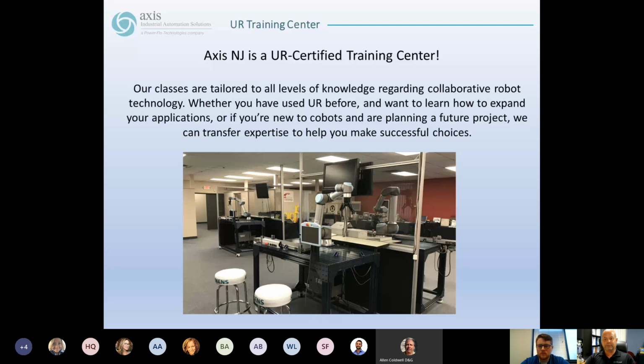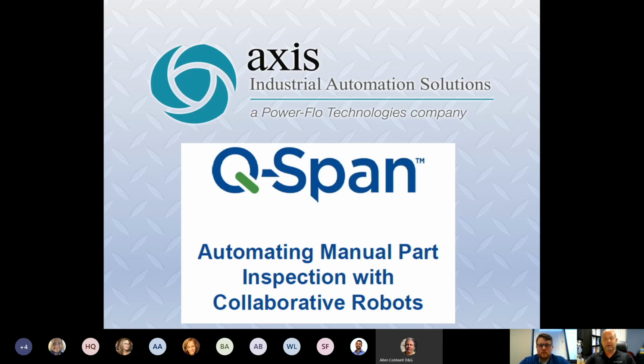Our factory trained and certified engineers can provide the full range of value-added services to commission your system, train your staff, and minimize downtime to achieve the lowest total cost of ownership throughout the entire automation lifecycle. So let us find out how a Q-Span Workstation and collaborative robots can help your QC department automate manual inspection tasks. And now I'm going to turn this over to Stefan.